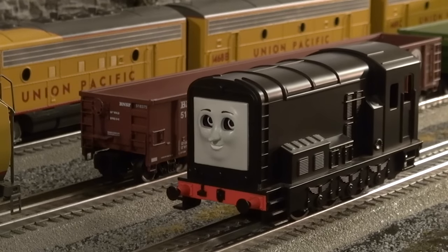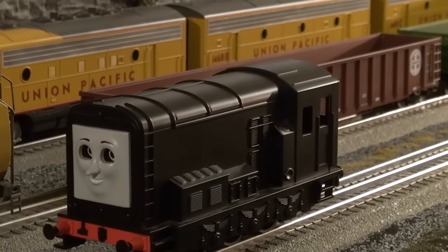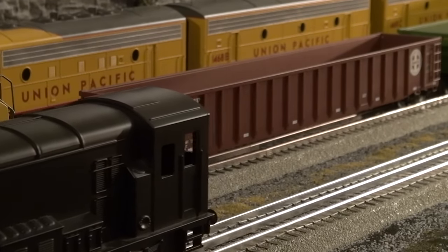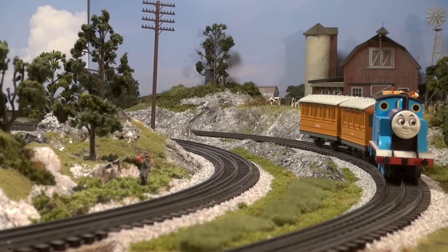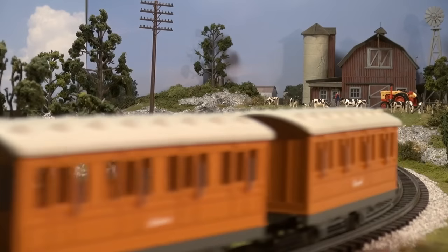These engines don't spend a lot of time at my house because they pretty much live at my nephew's house. This is my favorite video clip that I took of Thomas coming around the bend. It's like the song. No, I'm not gonna sing that. Though I kinda want to.